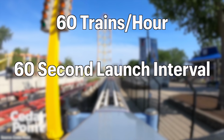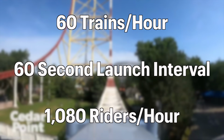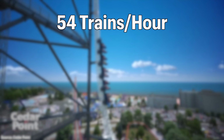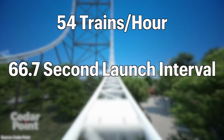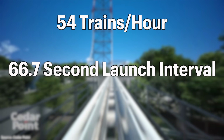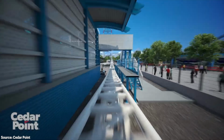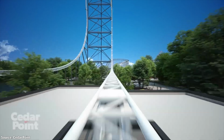Top Thrill Dragster was capable of launching 60 trains an hour at a rate of 1 train every 60 seconds. This led to a theoretical capacity of 1,080 riders per hour with the ride's 18 passenger trains. But with the ride's new 20 passenger trains, only 54 trains need to launch an hour at a rate of 1 train every 66 to 67 seconds to achieve the same capacity of 1,080 riders per hour. And since the ride should be more reliable with its new LSM launch, a reduction in overall capacity shouldn't actually be too much of a problem.